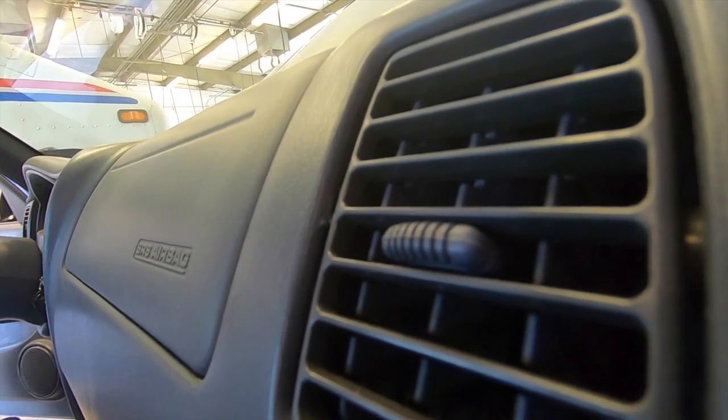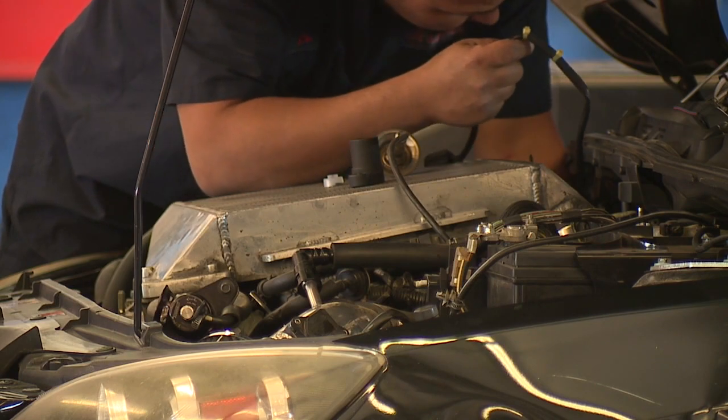Then onto the AC. Make sure it's checked regularly, and when it comes to the cabin filter, a clean filter, the air flows really well. If it's restricted, then you're not going to get good airflow in the passenger compartment.